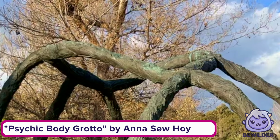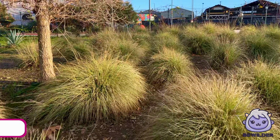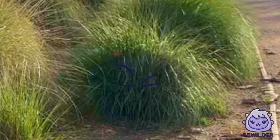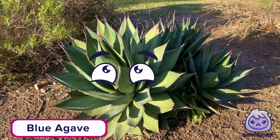It's all brass. Speaking of trees, this is called the Fremont Cottonwood. Usually it's covered in long, heart-shaped leaves, but it's winter, so the tree is bare. I'm cold. And these shrubby things are called deer grass. Who you're calling shrub? And this blue agave is incredibly pointy. Don't touch. Shing!